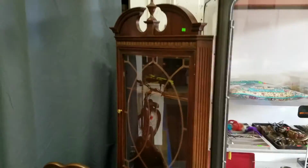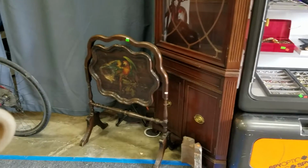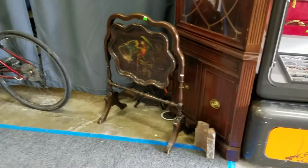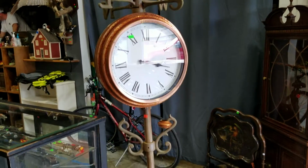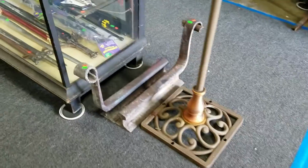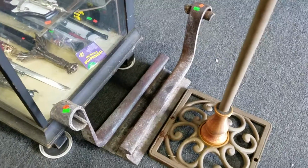We got some jewelry. We got this nice antique corner curio. I repaired the little table there, so that one's good to go. And then a lot of people like this thing. It's an outdoor clock with a weather vane, cast iron base, cast iron weather vane. These are cool, old andirons made out of railroad track from the 40s.